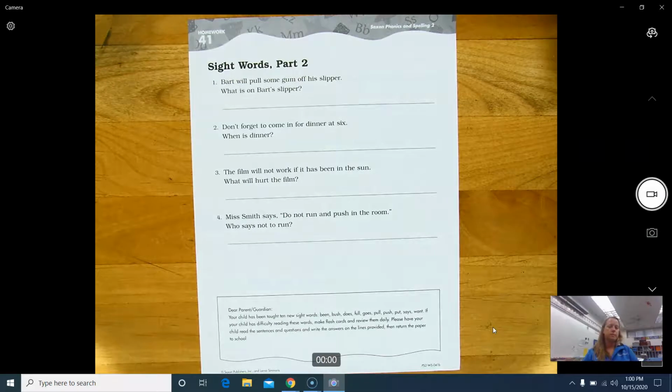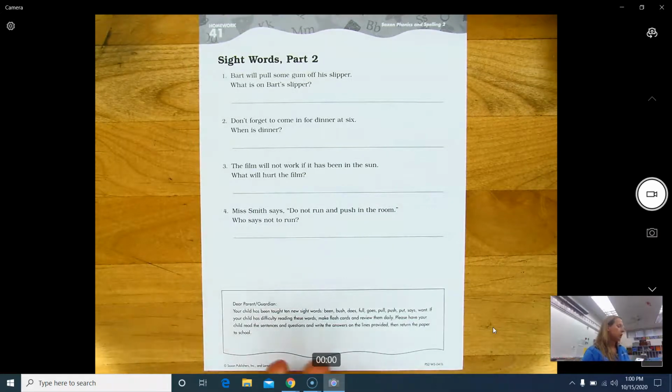Same thing on the back. Write in complete sentences, capital letters, write your very best. Okay, and then put it in your homework folder to turn in. That's it for today.